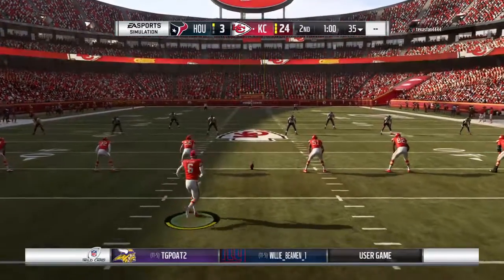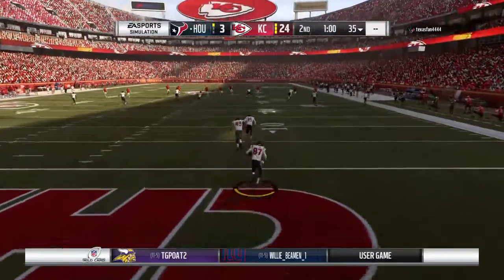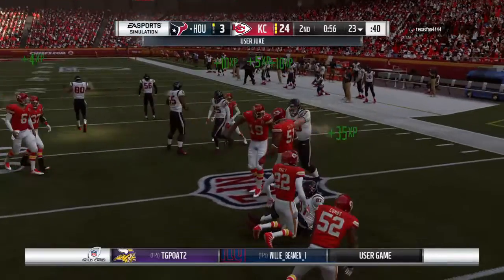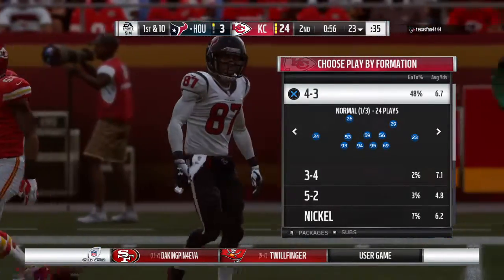Out is the kickoff unit as they run up and send this one away. That'll be taken in the end zone. He juked him. And he'll bring it a few past the 20 to the 23-yard line. Out comes the Houston offense as they get set to take over here.